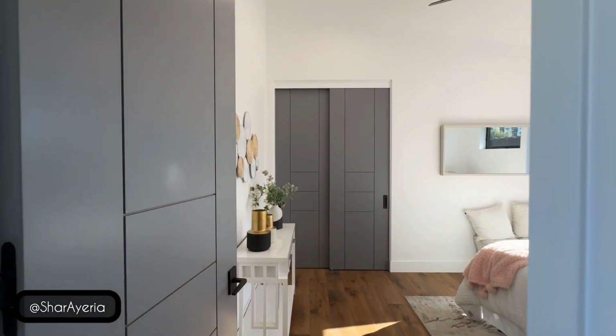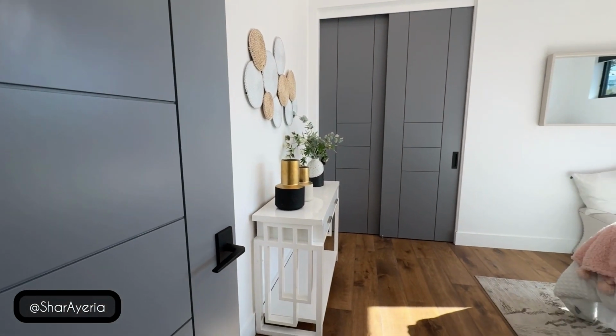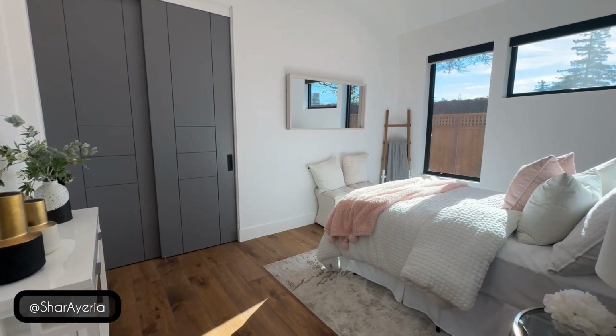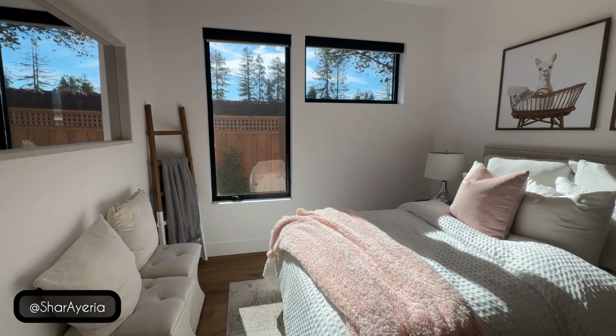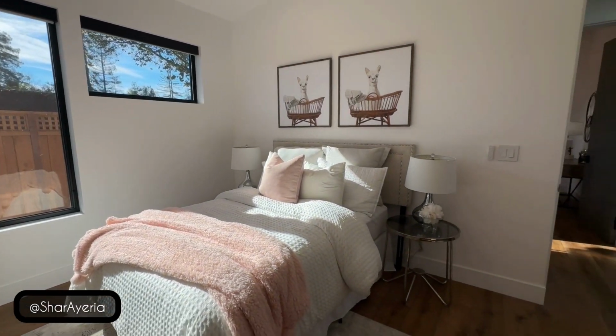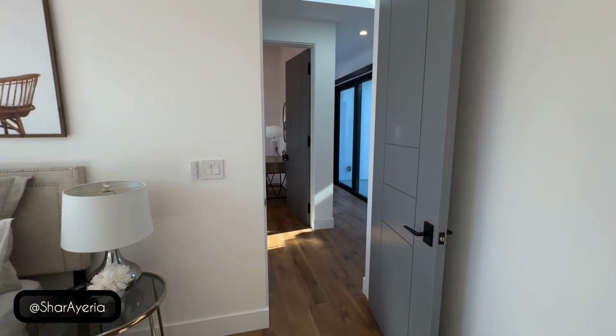Now, let's talk a little bit about what makes living here so special. Like I mentioned before, you'll find all your daily essentials just a hop away at your nearby Safeway. And for your morning coffee fix, Starbucks is just around the corner.